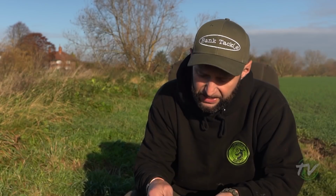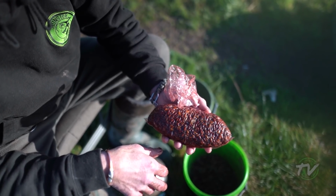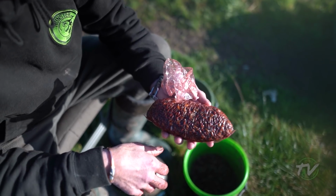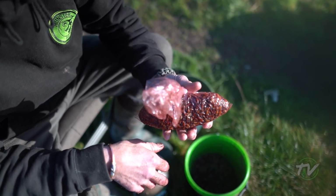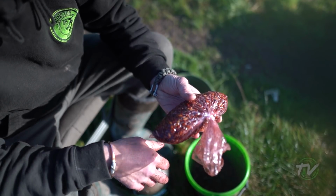Like I said, this time of year you don't want to be using massive big particles. Hemp, rapeseed, groats even are a good thing at this time of year, and I do use them quite a lot myself. Casters are another one. If you can keep them on the hook, you're not getting pestered with nuisance fish. They're brilliant for fishing over hemp. Everybody knows hemp, caster and chopped worm is a winner in any kind of fishing. Anything that swims will pick it up, including barbel and chub.